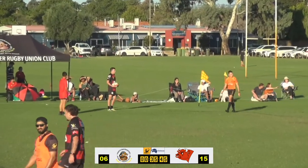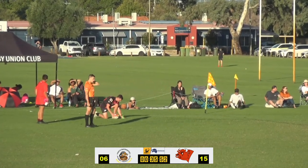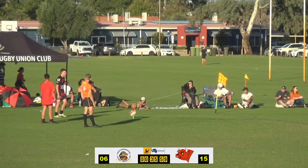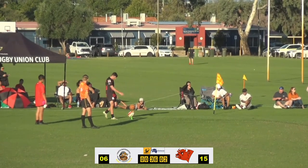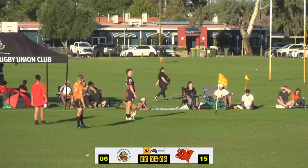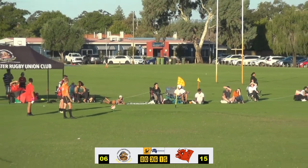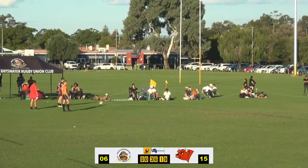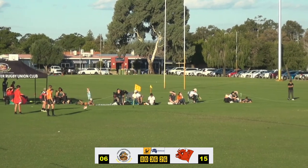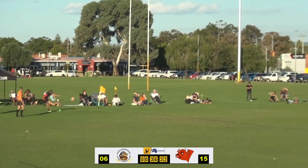Chance to put a little break into this game, stretch their lead on the scoreboard. They can convert this, an 11-point lead. Forrest lines this up, a really tough angle, right on the touchline. The kick will have to cover at least 35 metres. Really tough position for the left footer. Distance and accuracy, a real test as he lines up to push this lead for Kalamunda.